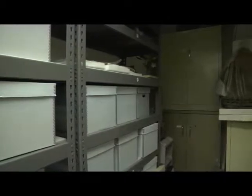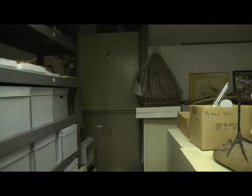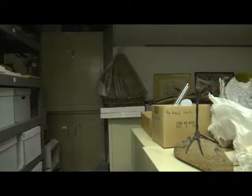From there, we head upstairs to the museum's main level storage room, home to the ethnographic, archaeology, ornithology, and botany collections.